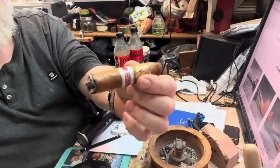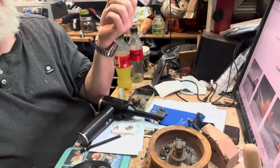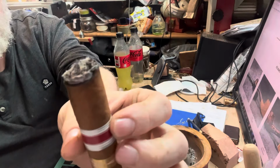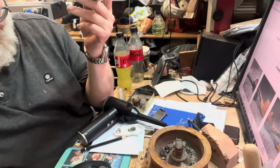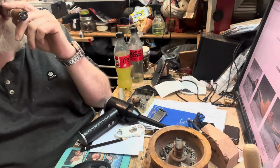All right, first third's in. It's ashed of its own accord. You can see it's rolled well. You can see the peak of that in the middle there. It's perfectly rolled. Hence, you've got a good burn line.